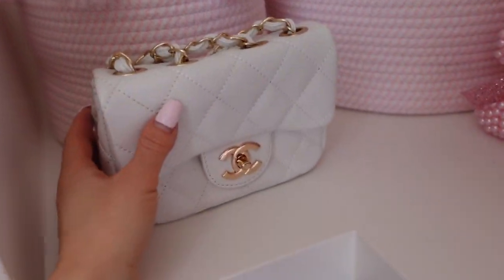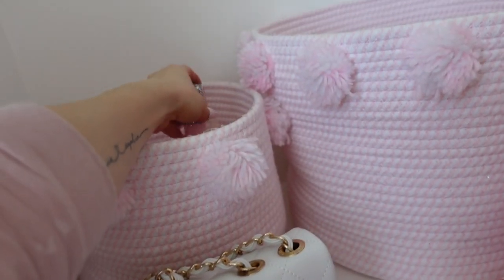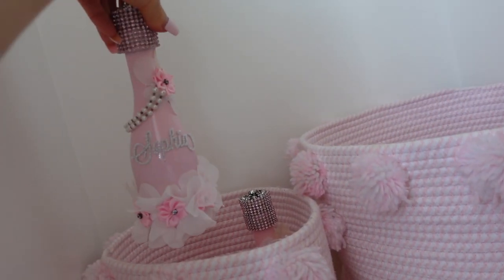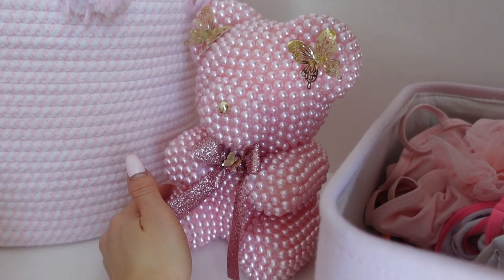Their beautiful chandelier, little Easter basket. What else do we have? Back here, we have a little Chanel bag. This is from my friend Nina. So cute. She got it in a boutique from Vancouver. These were made for the girls when they were born. So cute. And this is another little bear from Vaney, which is so adorable.